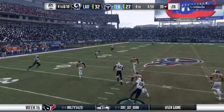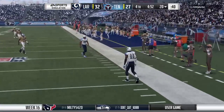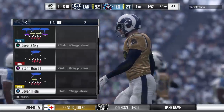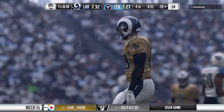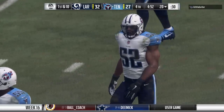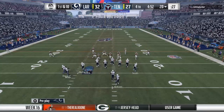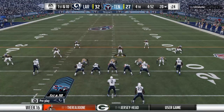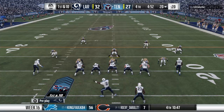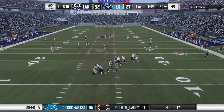This is away and a very good kick, angled for the sidelines. No returning this one. It sails out of bounds, and they'll spot it right at the 20. Out come the Titans now. So the D-line's going to spread out.